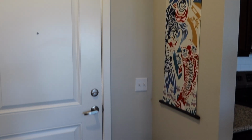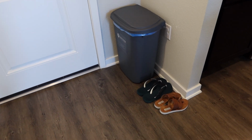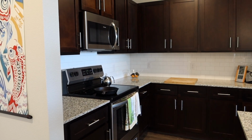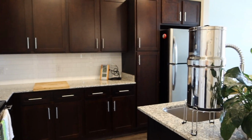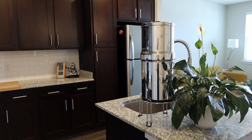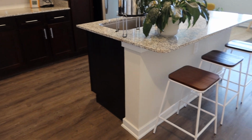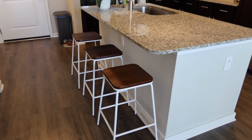When you come in, there's our complex's recycling bin and a space for a couple pairs of shoes. To the left is our kitchen. You can see it has a lot of storage. There is also an island where we keep our Berkey water filter and our peace lily. The big Berkey helps filter out toxins from our water, and the peace lily also helps break down toxins in the air. We have 3 bar stools here that eliminate the need for a kitchen table.